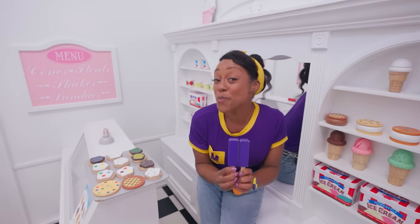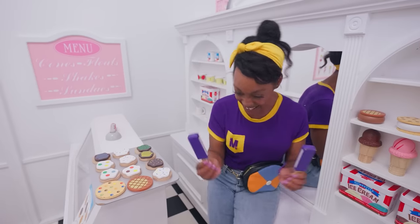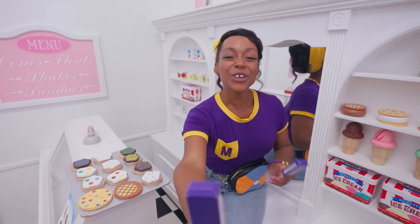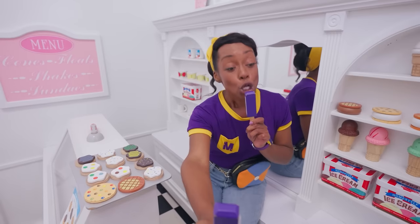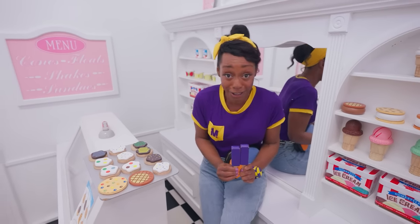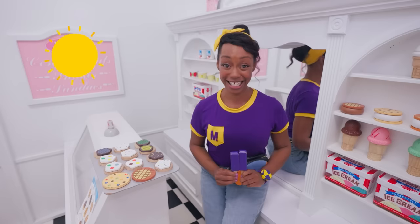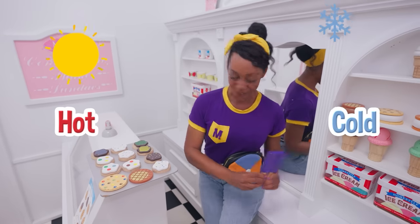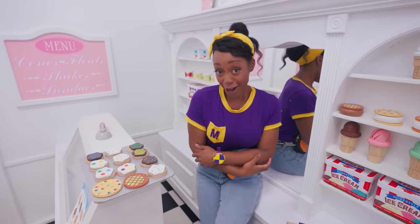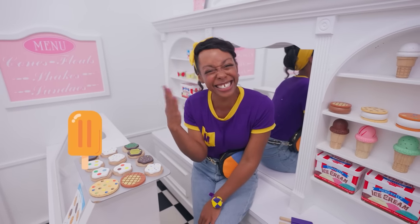Do you know what this is? That's right, a purple popsicle, just like my horse's name. Would you like a popsicle? There you are, one for you and one for me. Oh, that's really cold. Perfect for a hot day. Oh, those are opposites, hot and cold. When I'm cold, it makes me shiver. But when I'm hot, whew, I could sure use a popsicle.